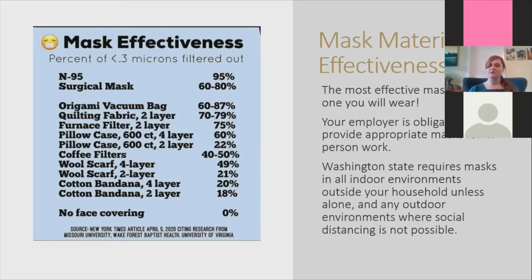You do want to make sure if you are double masking that the masks you're wearing are designed for that and not going to restrict breathing too much, or you're not going to create a situation where you can't breathe out at all and the air just ends up coming straight out through the top and kind of blowing a hole and venting out that way. So the most effective mask is the one that you'll comfortably wear.